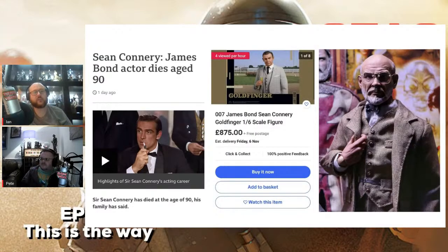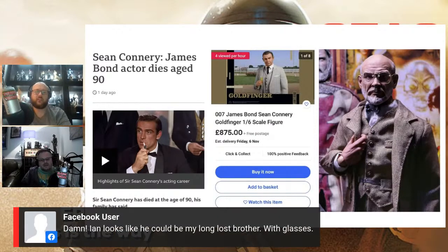For what it is. So I think Steve said he picked up one of these Connery figures just before they went up. I don't know if that was motivated by the fact that he died, or whether he'd been after one for a while and knew that if he wanted one at a decent price, he'd have to get in there quick. He's not on the show tonight, so we can't ask him, but I'm sure he said he nipped in and got one. It's a really nice figure. It looks fantastic.